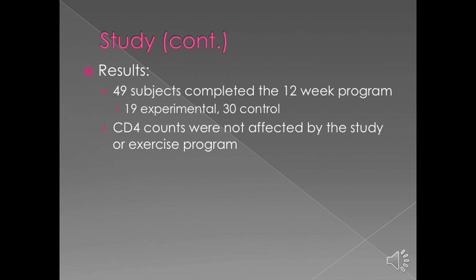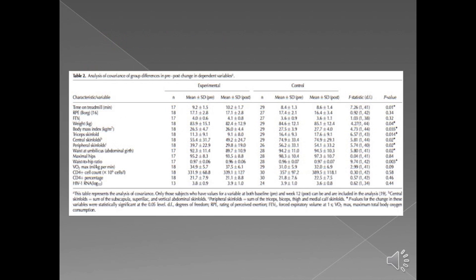The results of the study were as follows. 49 completed the study, 19 experimental and 30 control. The CD4 counts were not affected by the study or the exercise program. So this table is on page 6 of the handout. This table shows the results in the changes of certain parameters during the experiment.